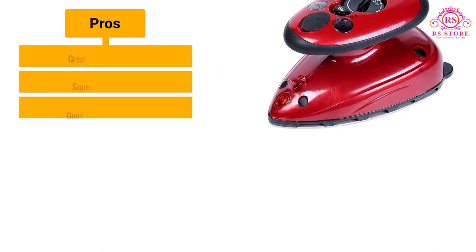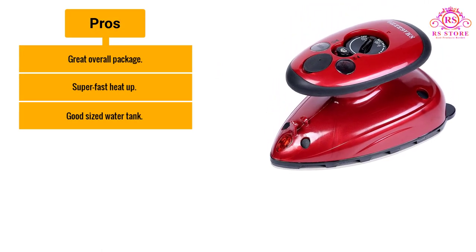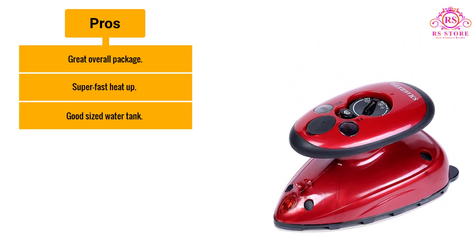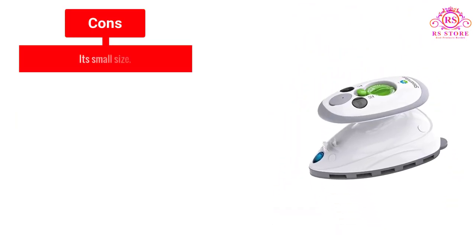Pros: great overall package, super fast heat up, good sized water tank. Cons: its small size.